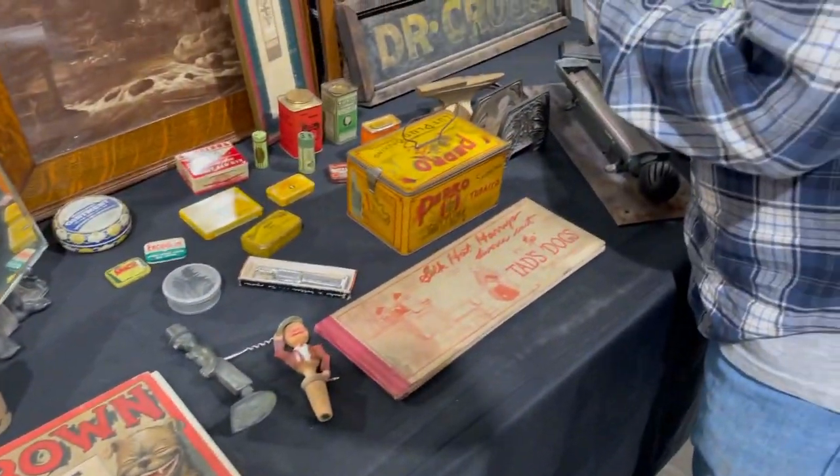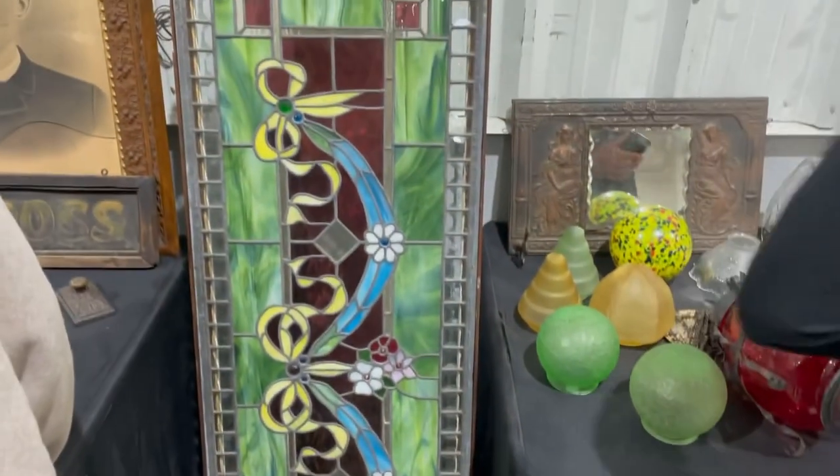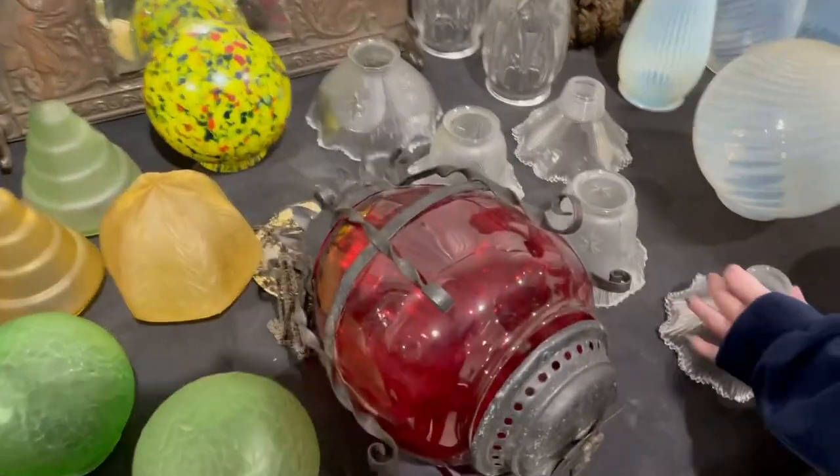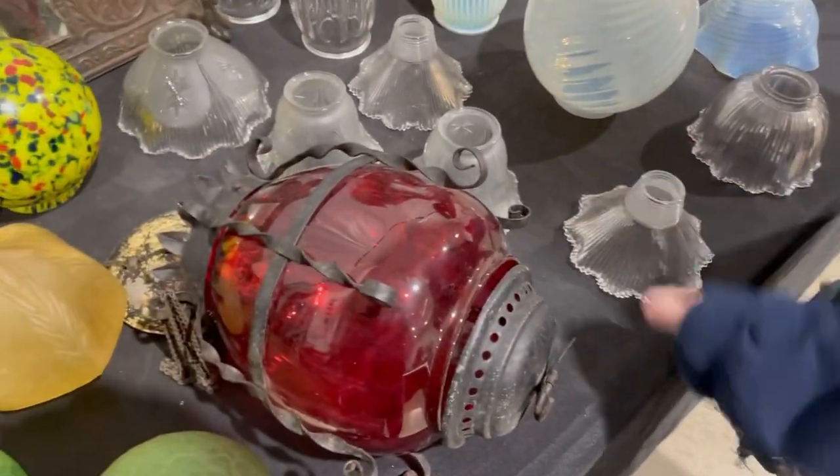Most of those tins sold anywhere from $5 to $35, I think, if I remember right. There are a lot of the medicine tins; I thought they were kind of cool. That stained glass piece sold for $275. That was an awesome piece. I was in on that for a little bit, but bowed out a little earlier than that.